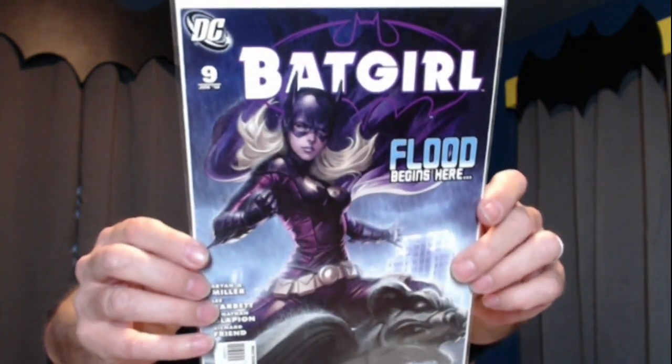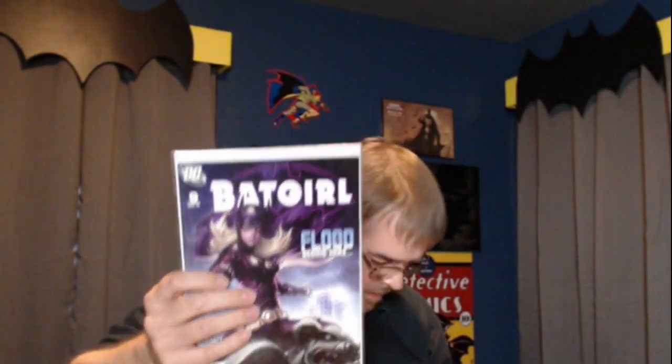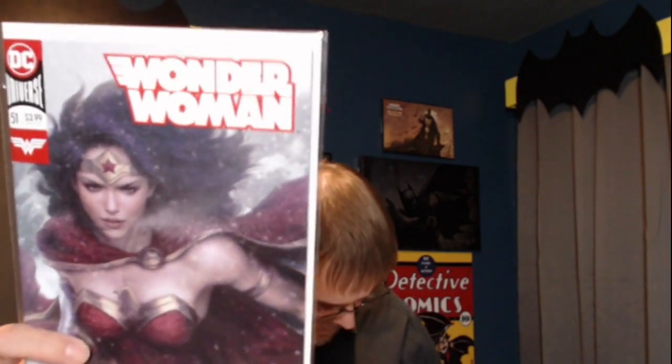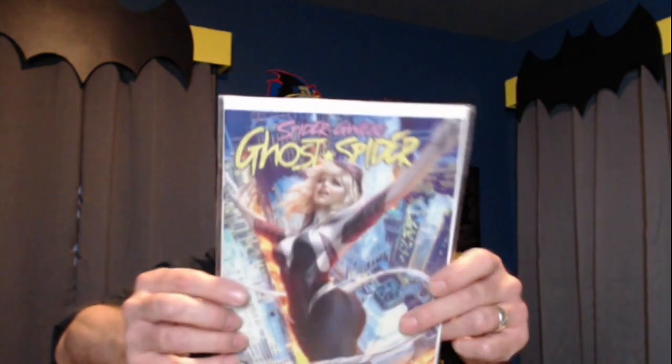Here's another Batgirl, and this one is from 2010. I don't have any of his artwork from 2009. And then here's Wonder Woman #51. I do want to pull up another, if I can find it here. Maybe it's deeper in the stack, but anyway, here's a Spider-Gwen, Ghost Spider #1 by Artgerm.